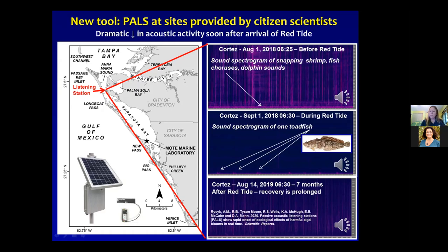So the first clip I'm going to play for you here is this Cortez station, a station right up in Cortez, Florida. It's the one that picture happened to be from. And this is typical background noise there. This is from August 1st, 2018. Let's see if I can get this to play. It's right next to where my Zoom window is.